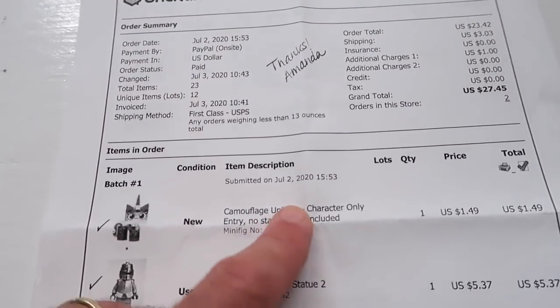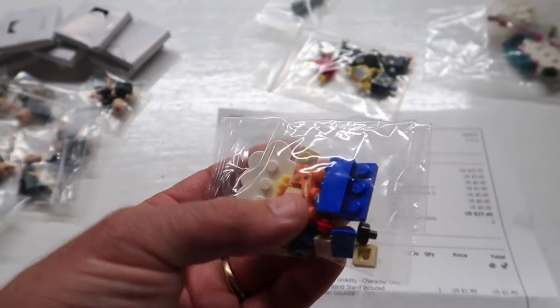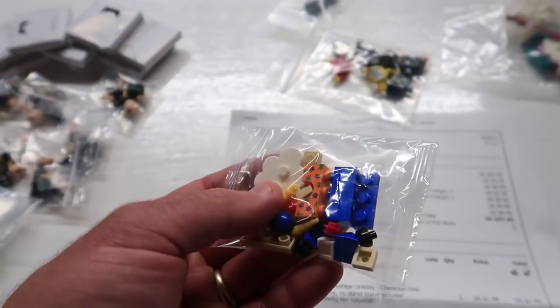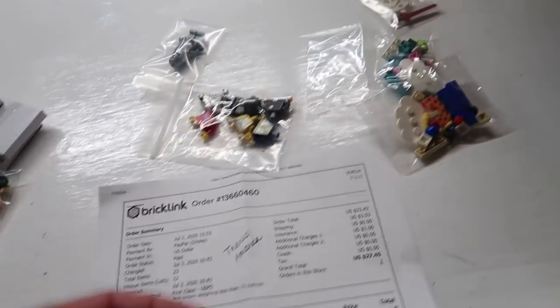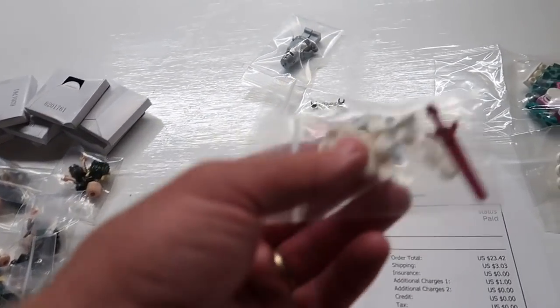And this says no stand with these two Unikitties. I don't know why I bought them, but I still have a bunch unopened. Maybe I should go through and open them and part them all out. They come with a stand because they're inside the bag, and I was needing these for sure. I was really low on the white ones, so that's good.